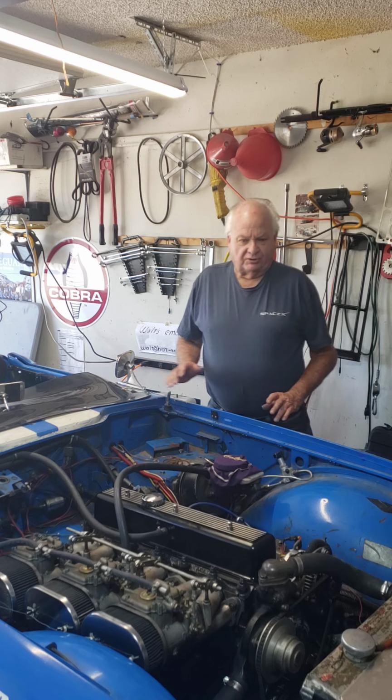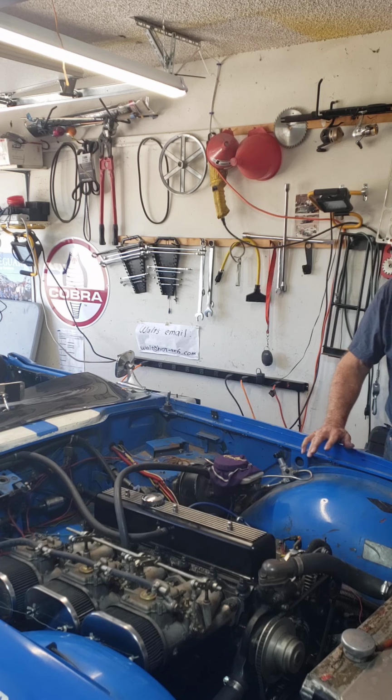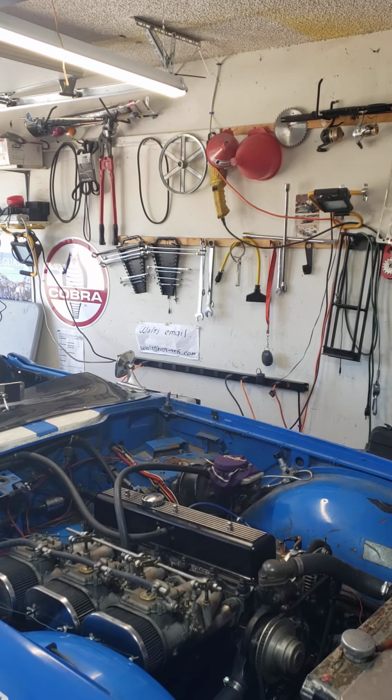I thought I'd walk around and show you a few things that are interesting on my race car before we start the engine up, which I started for a few minutes yesterday to break in the camshaft and solid lifters, to set the timing and readjust the valves.